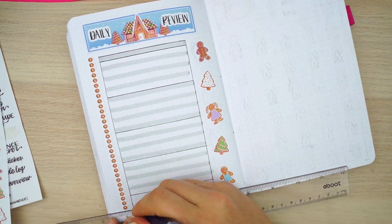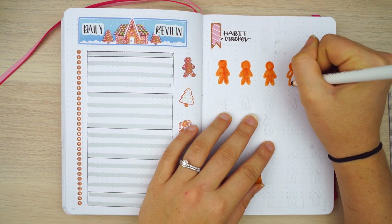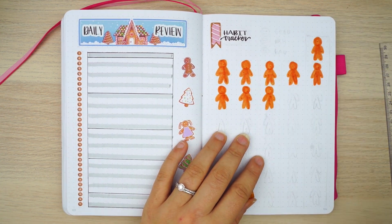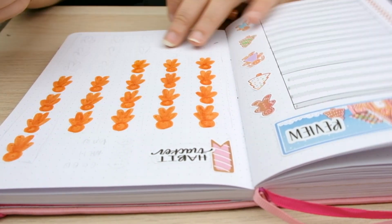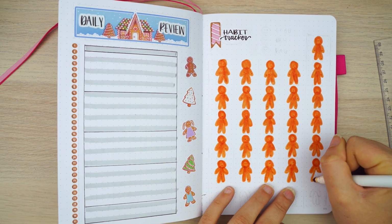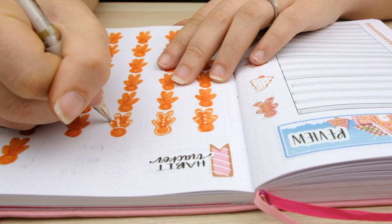And then the right side of this spread will be for recording my mood each and every day throughout the month of December. And this month's mood tracker has got to be my absolute ultimate favorite of all time. I'm not kidding. What I'm doing is I'm going in and drawing 31 gingerbread men for the 31 days of the month. I'm then going to decorate all of them with white icing, also known as my white gel pen, just making sure not to draw in any facial expressions just yet.